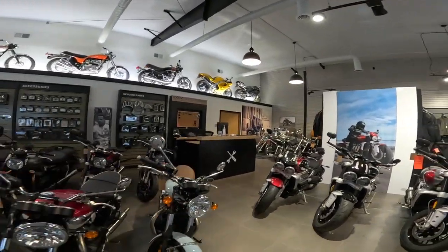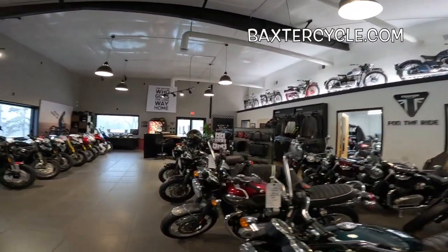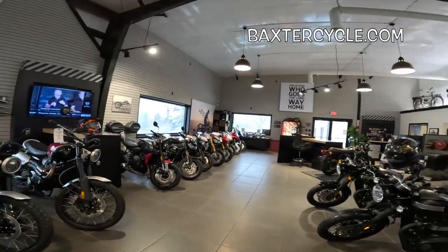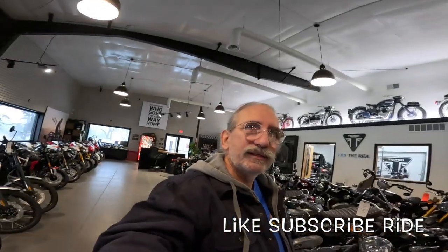But anyway, so this is Baxter Cycle. Baxter Cycle's Triumph section. Of course, the other one is the Royal Enfield section and the classic bike section. If you all are in need of anything like this, new or used, get a hold of these guys. Ask for Randy or Jeremy or Mark and tell them Fuzzy Biker sent you.